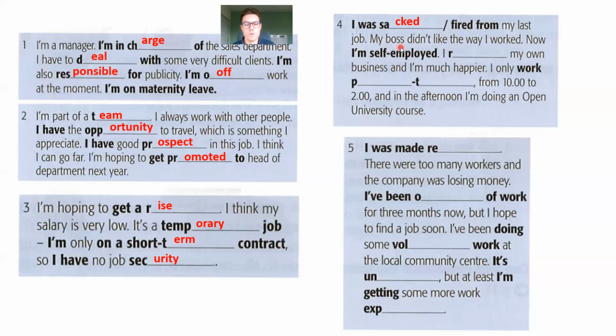Why? Because my boss didn't like the way I worked. Now I'm self-employed. Yeah, so working for myself, there is nobody above me. And I run my own business. That actually means we could replace run with having your own. So I run my own business and I'm much happier. I only work part-time from 10 to 2. And in the afternoon, I'm doing an open university course, working part-time, only 4 hours.